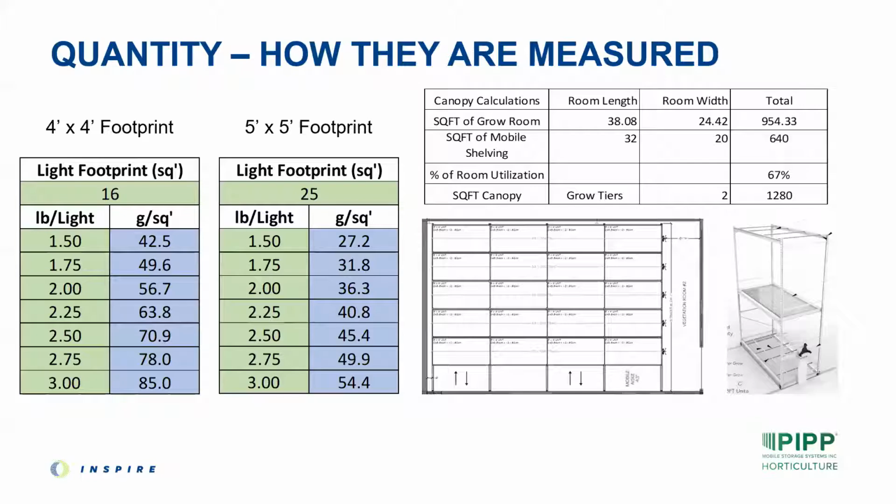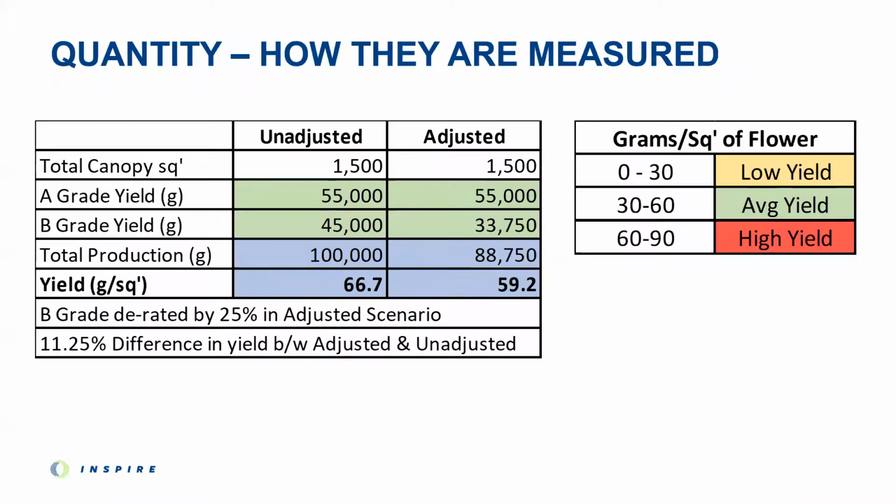The real nuance of grams per square foot is how you add up the total grams of flower produced for that harvest. Here, we are looking at a grams per square foot calculation in both an unadjusted and adjusted scenario. With unadjusted, we just include all the flower we yielded from that run. A lot of growers go this route. That's because it makes them look good. 67 grams a square foot is a lot better looking than 59. You always want the highest yield, right?